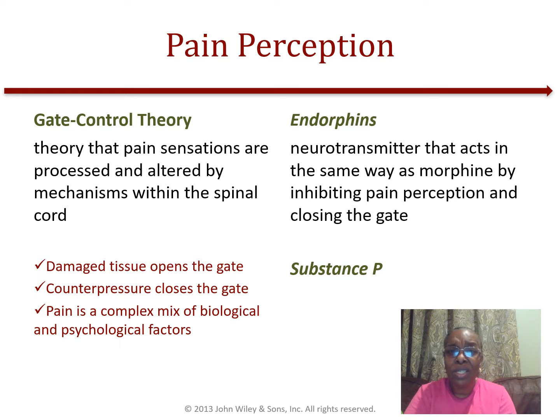In addition to this endorphin release, one of the most accepted explanations of pain perception would be the gate control theory. Now, this theory was first proposed by Ronald Melzack as well as Patrick Wall, and that was way back in 1965. And according to their theory, this experience of pain really depends partly on whether the neural messages get past the gatekeeper, so to speak. And that gatekeeper is located within our spinal cord.